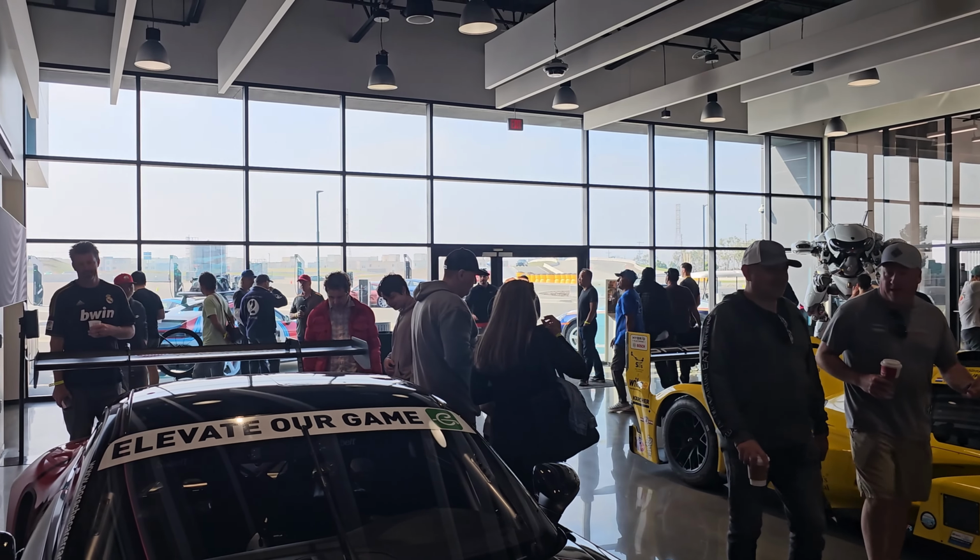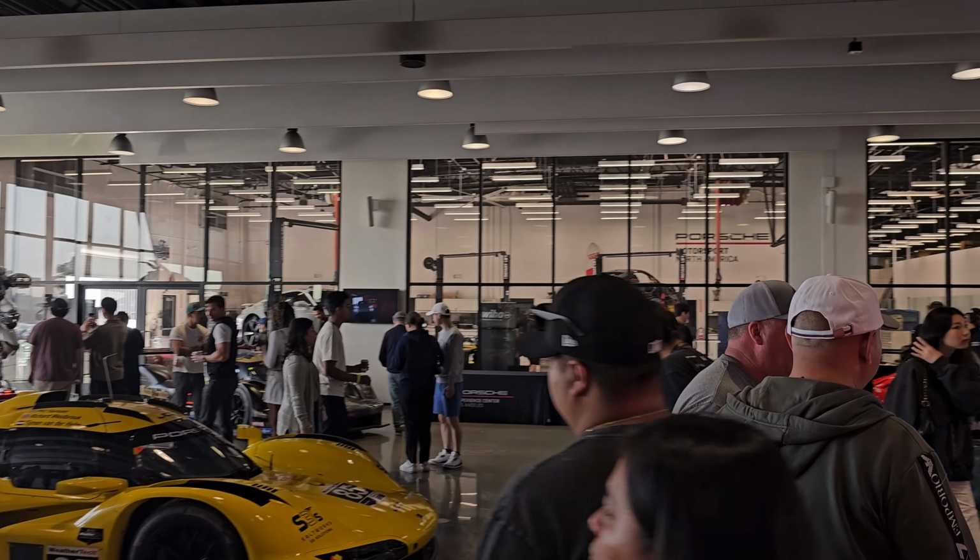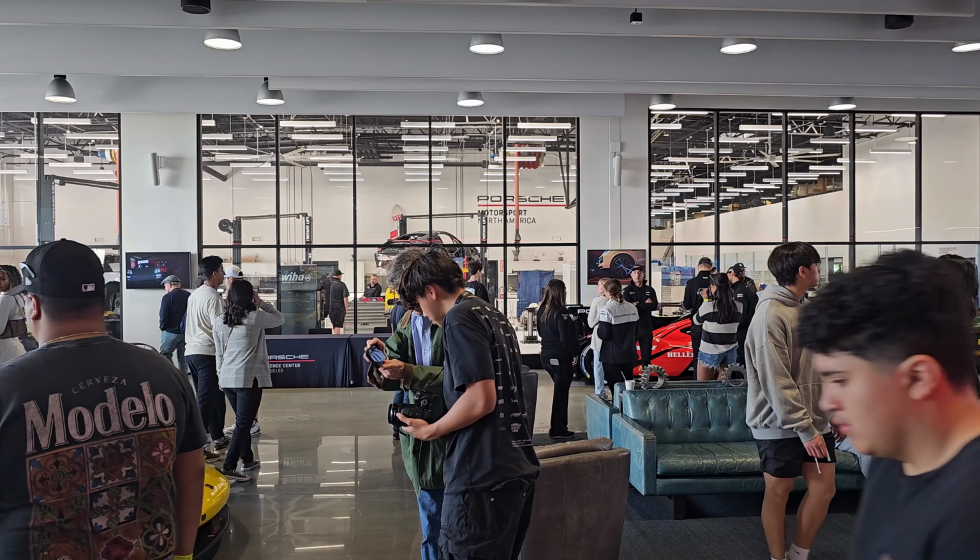All right, so aside from this showroom area, this Porsche Experience Center has lots more to offer. As you can see, there's their own individual test track right over here, which is really nice. And they also have their workshop right over here. So let's check out the workshop first.